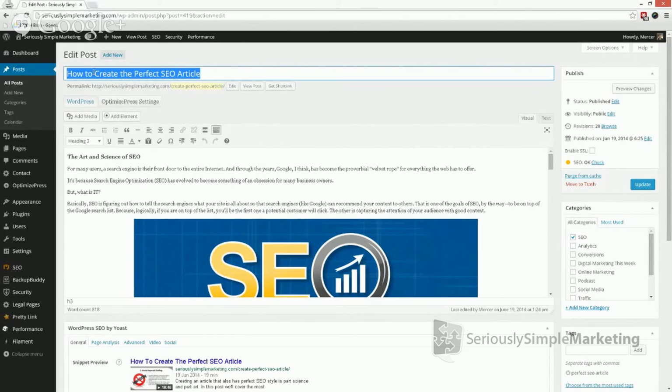So if I was trying to rank for how to create the perfect SEO article as a keyword phrase, this is what I would put in there. Notice down here too, you've got create perfect SEO article. I probably could make that better by doing how-to create the perfect SEO article. Because we have a lot of links going to this page, I'm not going to change that, but it's probably something we should do.